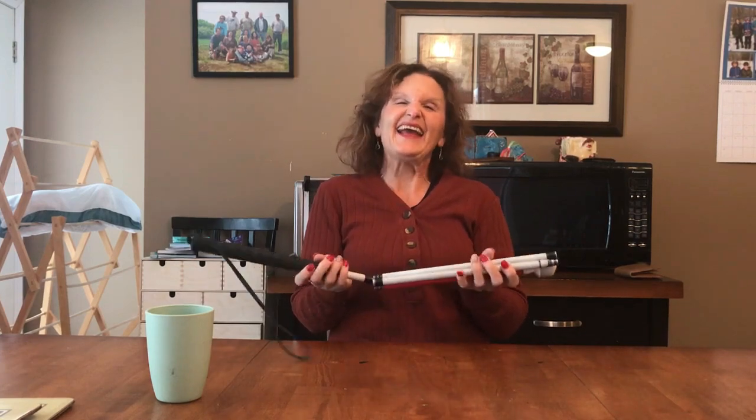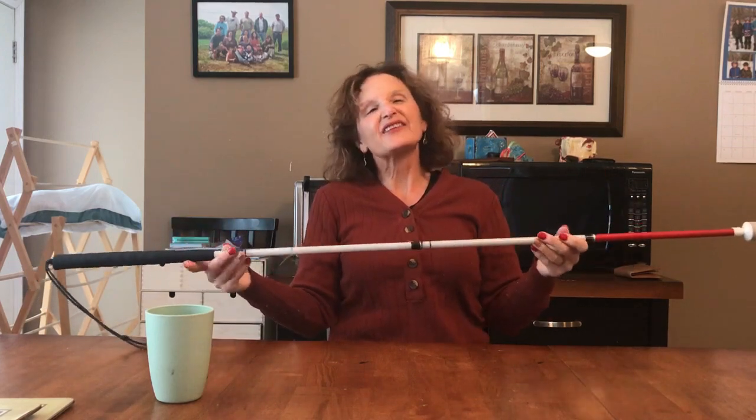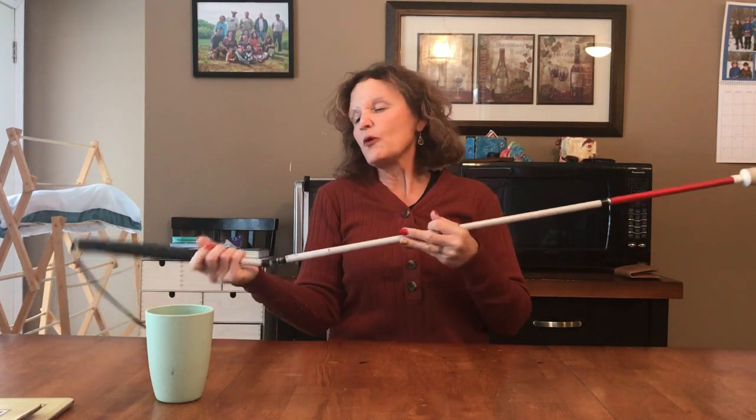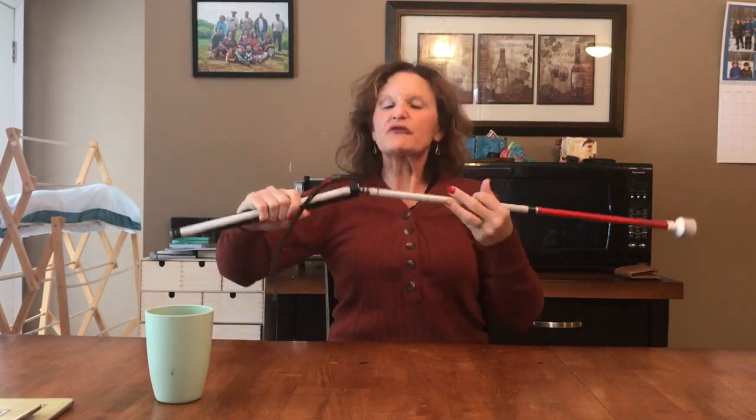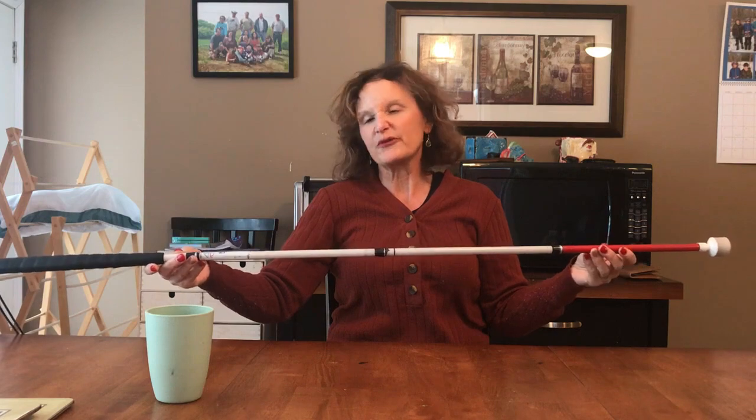Most people with vision loss use either a cane or a guide dog. For me, I use a cane. It's not called a stick, it's not called a finger, it's a cane. And canes come in a lot of different sizes and materials. This is a folding cane, and I like it because it fits nicely under a chair. But you can get a cane that doesn't fold up. It has a hook on the end, for example, and hangs over a door. This cane is lightweight, it's carbon fiber, but there are other canes that you might prefer.